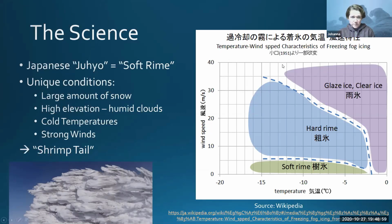And so anyway, to go back to Zao, you have this very unique condition of a large amount of snow. And since you are in a high elevation where you're closer to the clouds, the pretty high humidity. And to that, you add cold temperature. So the snow starts sticking together. And then you add some very, very strong winds that are always blowing from the west. And then you get that shrimp tail snow formation that you can see in this picture at the bottom. That is what makes the snow monster. You can even see how the wind has formed the shrimp tail on those snow monsters.